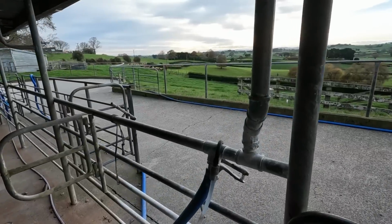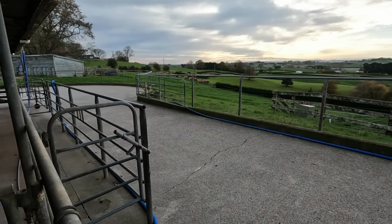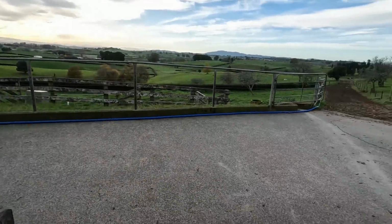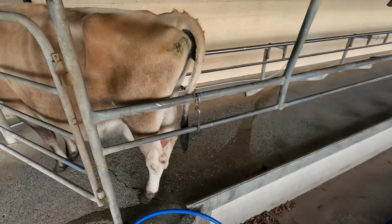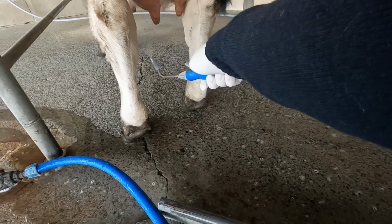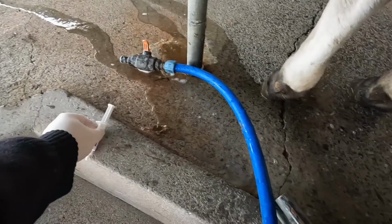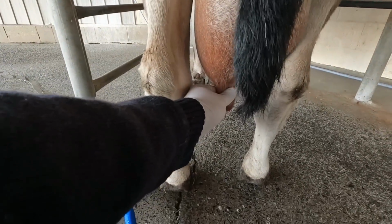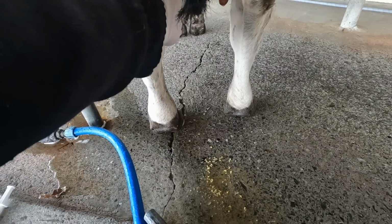Alright, so here's the first mob. They are coming up. Dad's just bringing them up now, so they can come straight in the shed. I've set it all up, and they can just come in behind this girl. So what I need to do with her though is just strip out that quarter, get the mastitis that's already in there out, and then give her some penicillin. So we'll just strip it all out. Oh yuggy, look at that. Oh, it's better though, better than what it was.